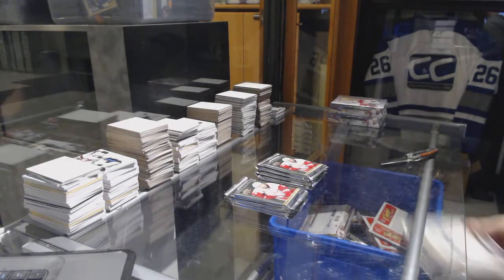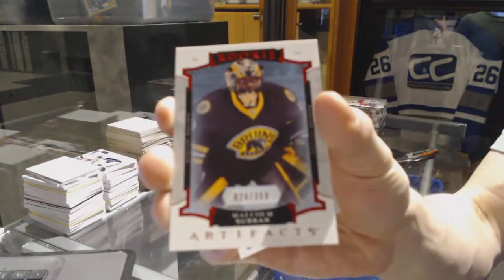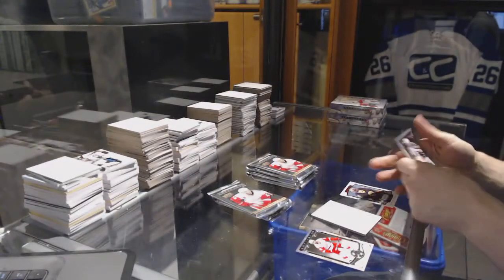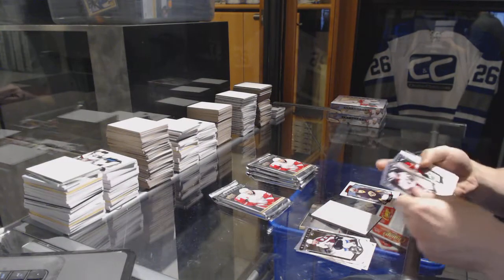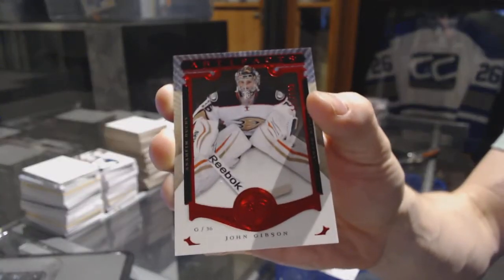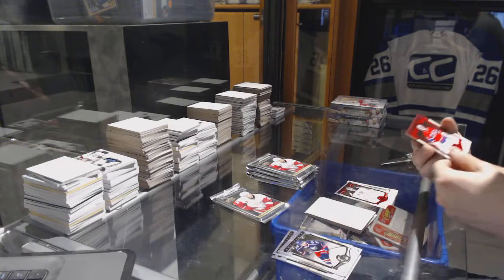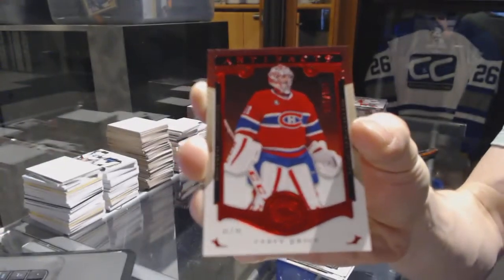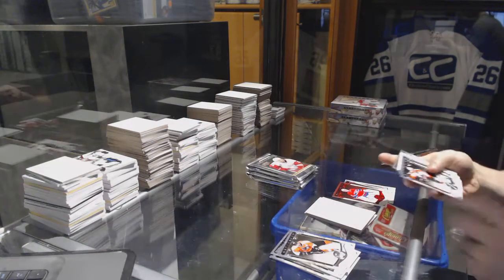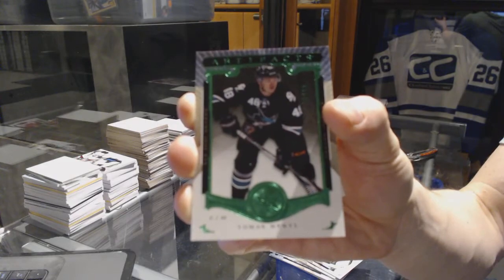All right, we've got a rookie ruby numbered to 399 for the Boston Bruins, Malcolm Subban. We've got a ruby numbered to 399 for the Anaheim Ducks, John Gibson. We've got a ruby numbered to 399 for the Montreal Canadiens, Carey Price. We've got an emerald numbered to 99 for the San Jose Sharks, Tomáš Hertl.